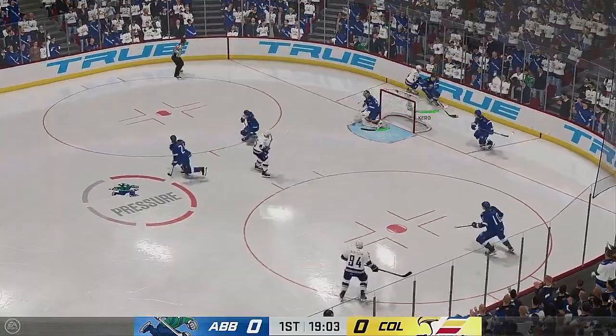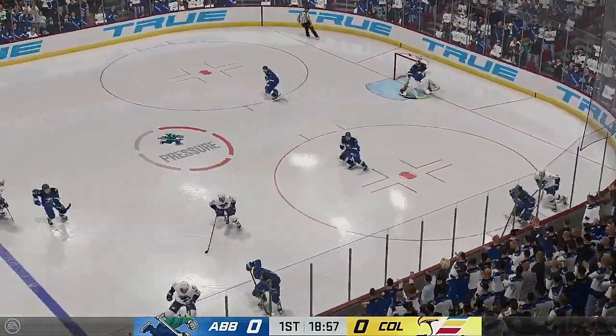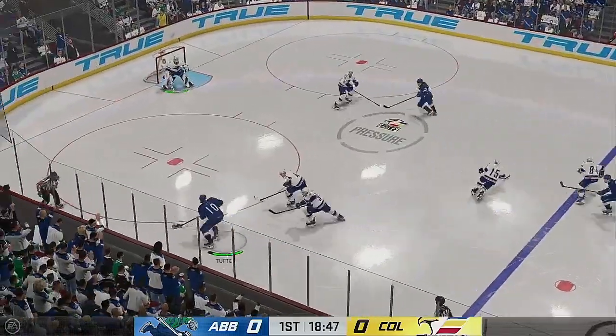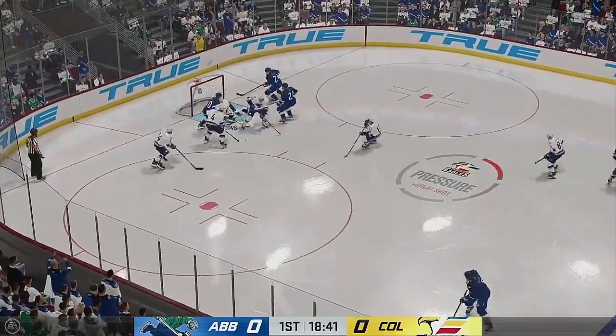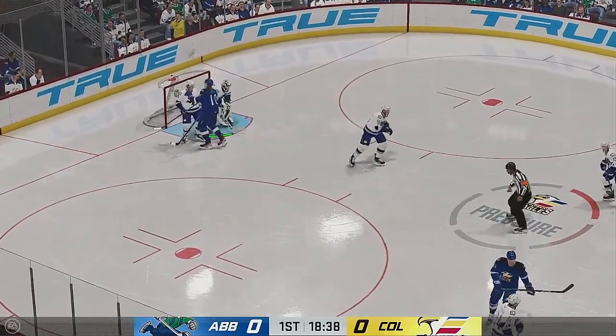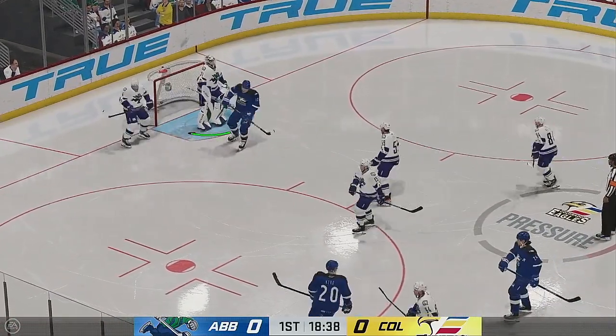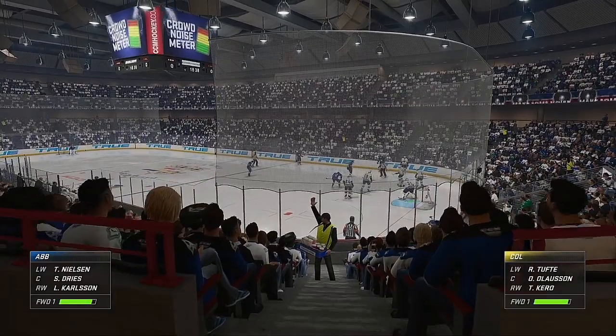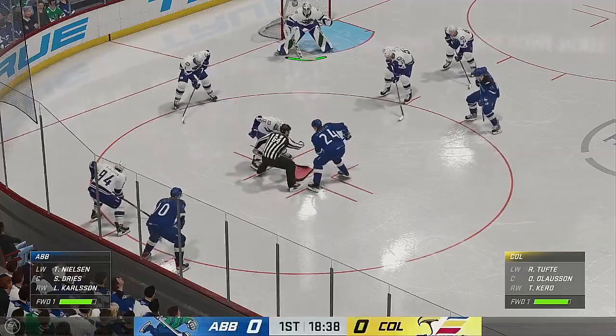Colorado's won the defensive zone draw. Working the puck deep inside their own end. Into the offensive end, right up the middle. Takes a shot. Oh, gets a little piece of it and keeps it out of the net. What a fantastic save from a high-danger scoring area, James. And, I mean, he's bailing his team out. They have to do a better job of protecting the middle of the ice.